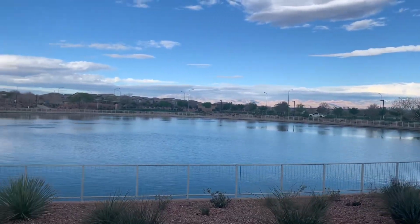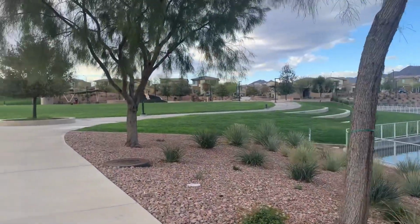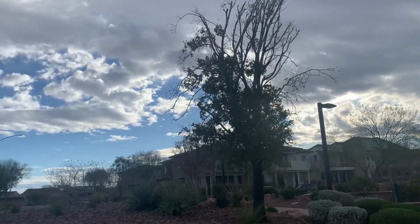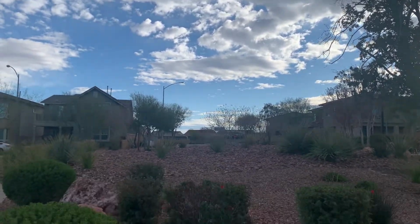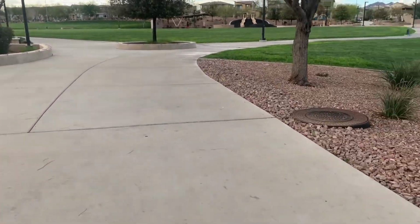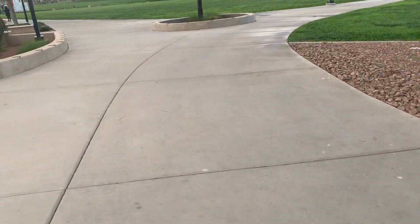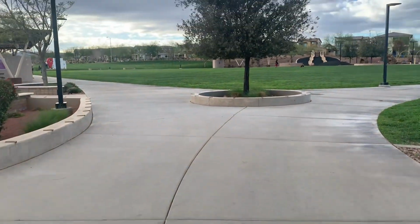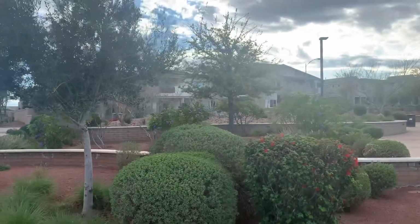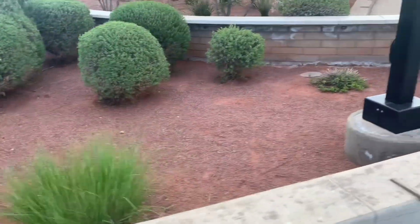This is a city park inside the Cadence community, just a few minutes from my home. It's an HOA community, a homeowners association, and I do not live in an HOA, but this one isn't bad. The dues each month are affordable. I think it's under $30, and it provides the community parks, the community pool, the playgrounds. I think it's well worth it for this community.